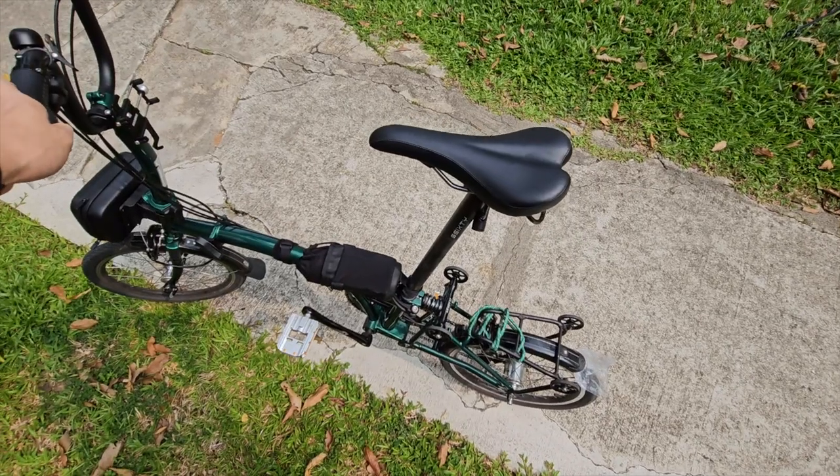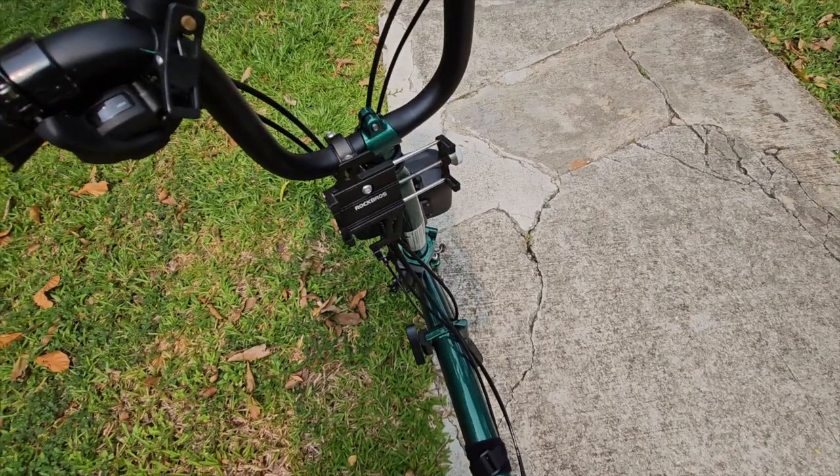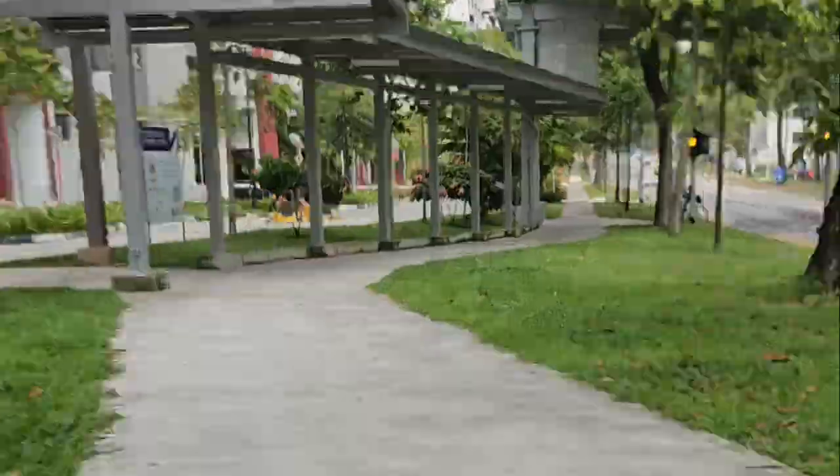As you can see, I've got my setup here with me, my trusty 360, and the Samsung S23 Ultra is going to be mounted here, and I'll be taking a hyperlapse of the whole journey. So without further ado, let's go!